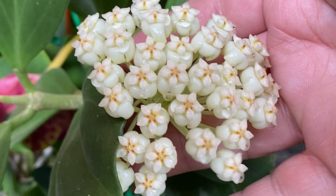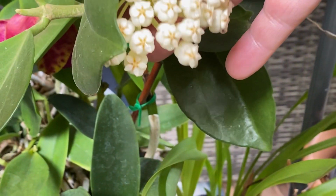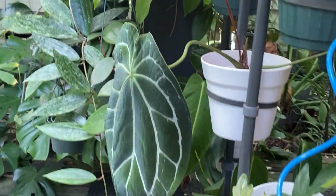So that's Hoya pentaphlebia. Just opened this morning, I think, because it was still closed last night. So let me show you a couple other things.